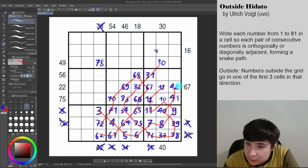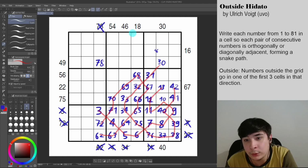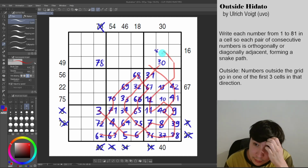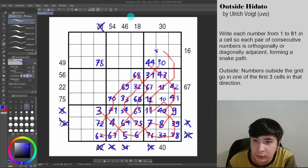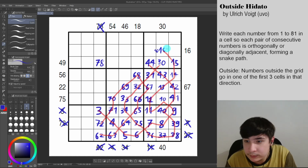That's fine. This 42. Oh, now this 42 needs to go left 4 times to connect to this 46. So we definitely have it going out here, which has the 13 going up here. And now it needs to go one to the left for the 18. 43 in this spot, 44 in this spot, and 2 more to the left for 46. 14, 15, 16.